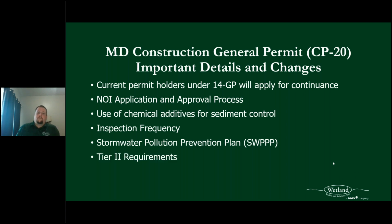As hinted on with the increased inspection frequencies, there's also additional tier 2 requirements for projects that discharge to tier 2 waters. So some of these requirements are turbidity benchmark monitoring for any dewatering activity or any discharge from offsite. Anti-degradation checklist, which needs to be filled out during your NOI process and submitted with your NOI application. An increased stream protection zone, along with an increased inspection frequency, which we already touched on.